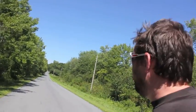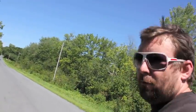Down where my van is actually public property. That's where the camp used to be. There's nothing left of the camp, unfortunately.